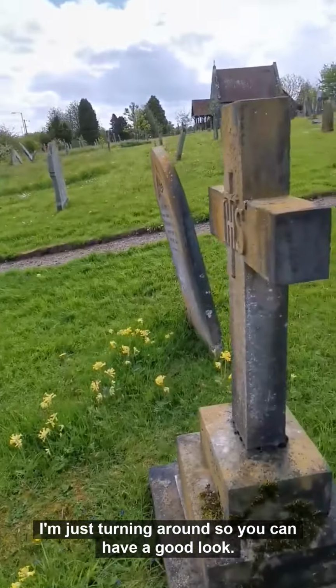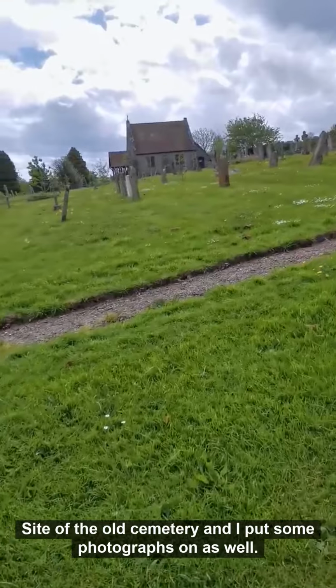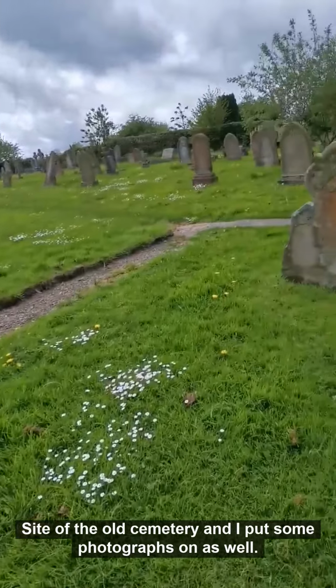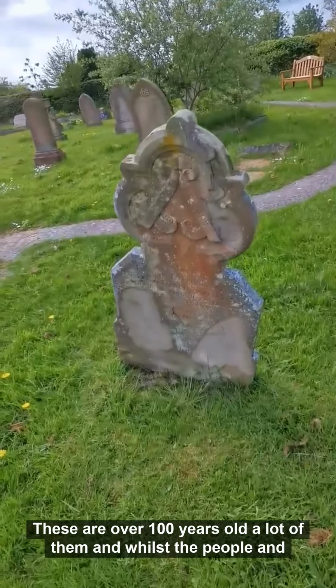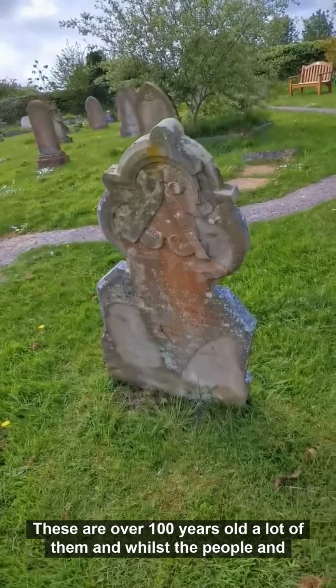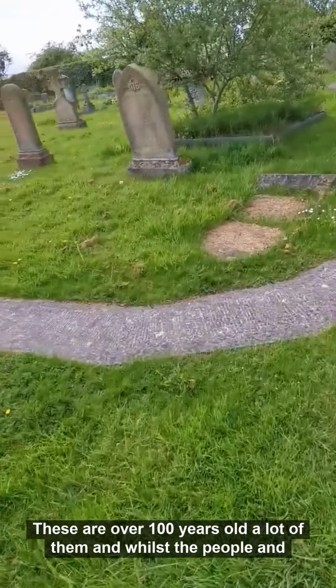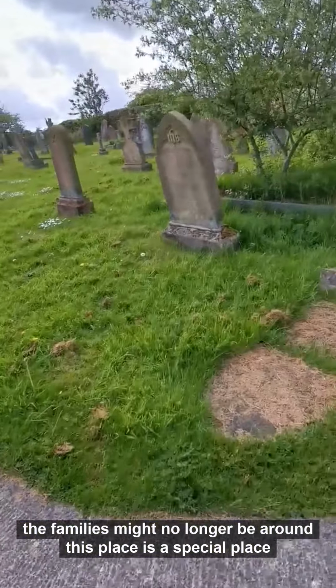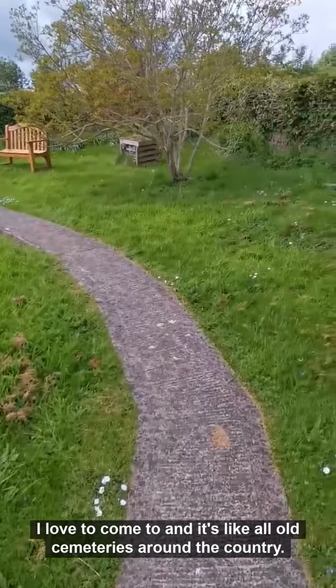And I'm just panning around so you can have a good look at the site of the old cemetery, and I'll put some photographs on as well. There's some wonderful old graves in here. These are over 100 years old, a lot of them. And whilst the people and the families might no longer be around, this place is a special place, and it's a place that I love to come to.